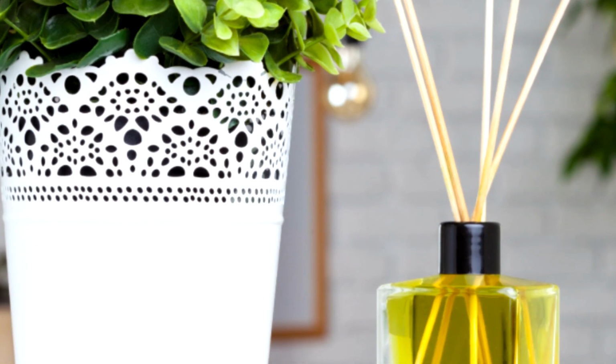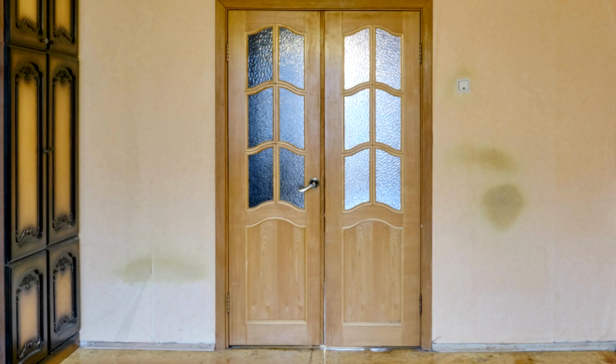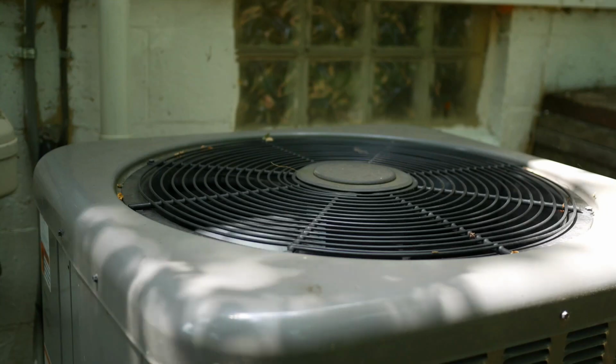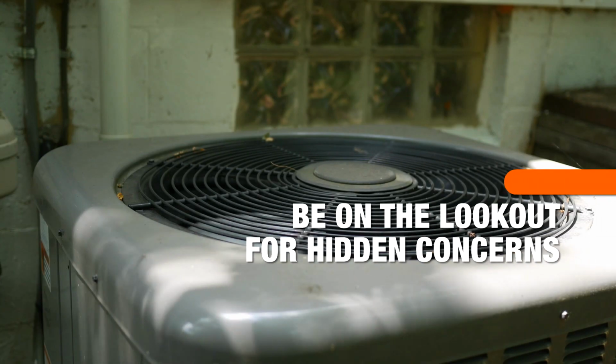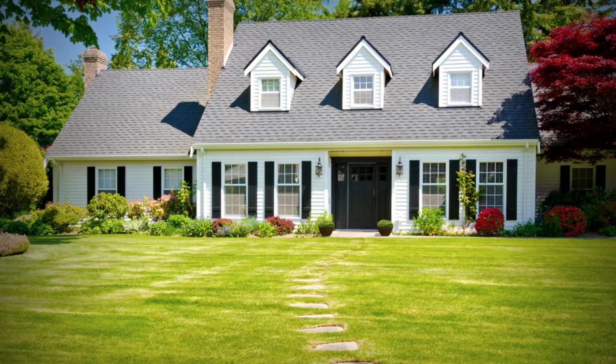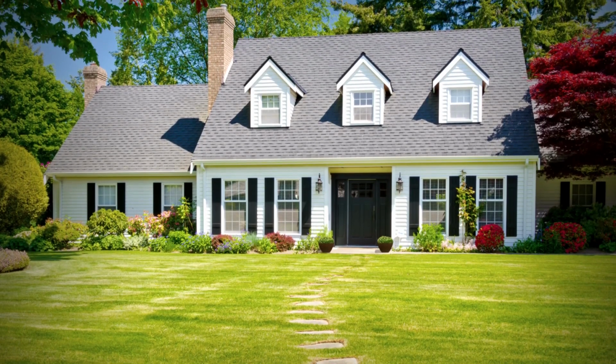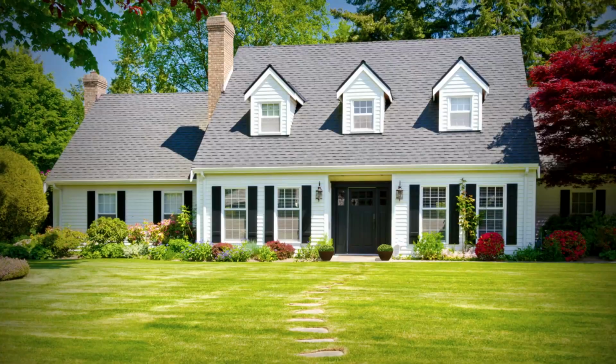Keep an eye out for sellers' attempts to cover up issues. Look for an abundance of air fresheners, amateur workmanship, and patches of new paint. A home that is too cold or too hot could be a sign of a faulty HVAC unit, which are expensive to replace. Keep stairs and entryways in mind if you have aging relatives that need easy access.